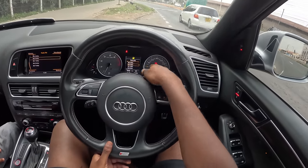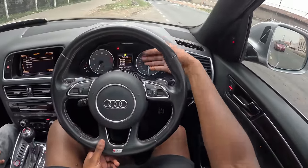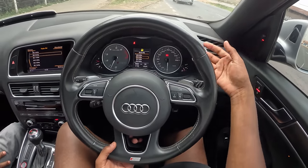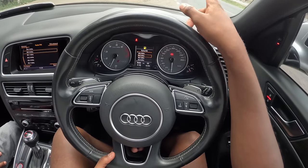This is the cluster. We have a very beautiful cluster over here. I'm not seeing anything drastic. We don't have any warning lights. The vehicle is in perfect condition. Speedometer goes from 0 to 300 kilometers, like the Golf R. We don't have enough fuel, so I'll have to stop at a petrol station up ahead.